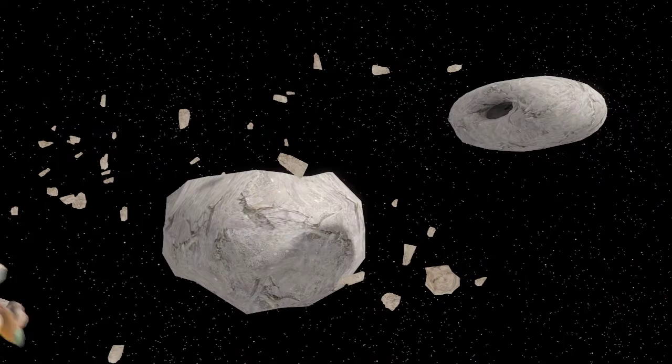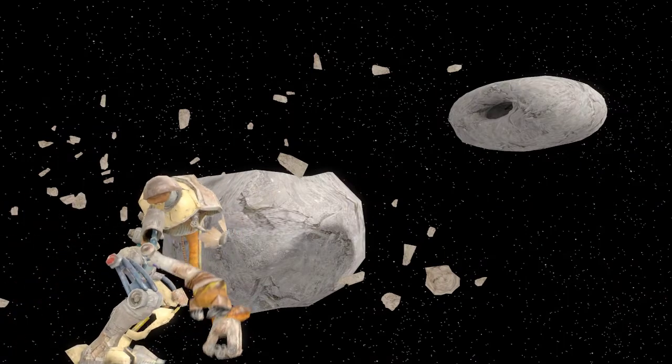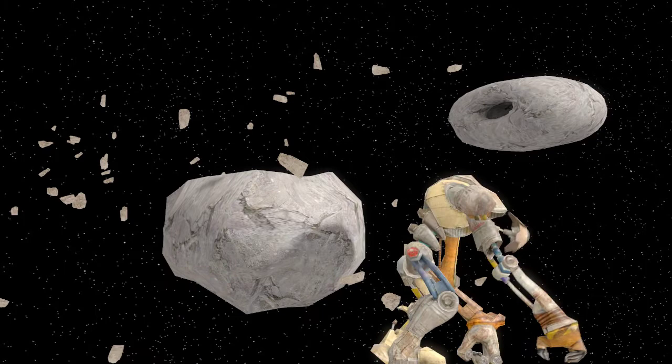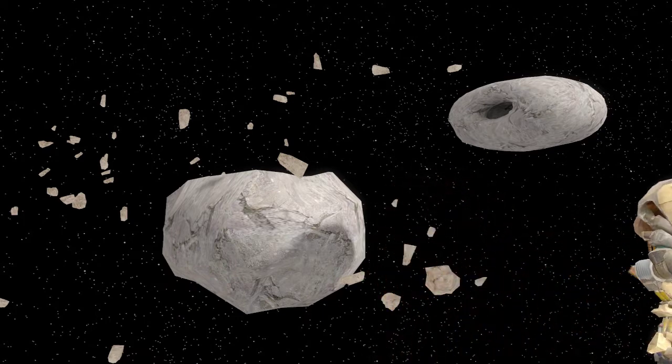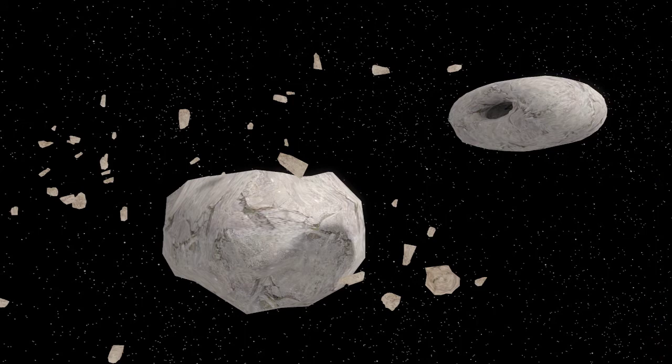Okay, and now for the dwarf planets. There is Pluto, which was once believed to be the 9th planet, but now it's not. It's like a ball of ice. And then there is Eris, there is Makemake, or something like that. And there is Ceres and Haumea.